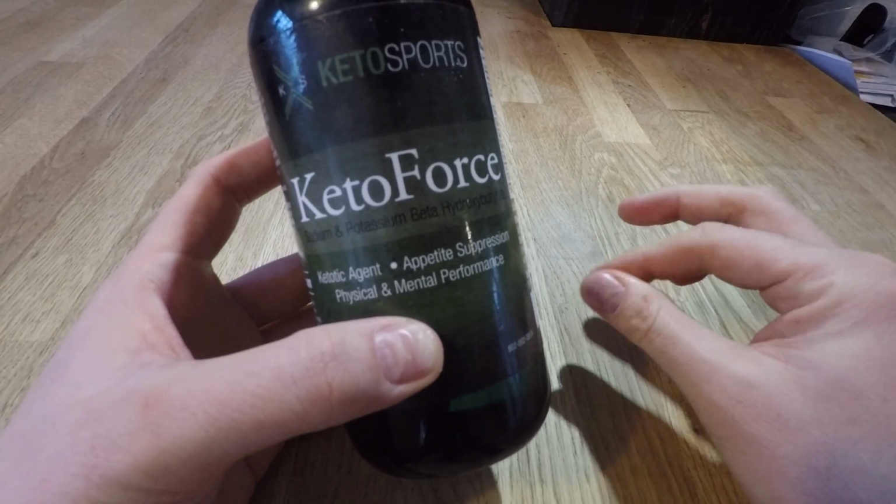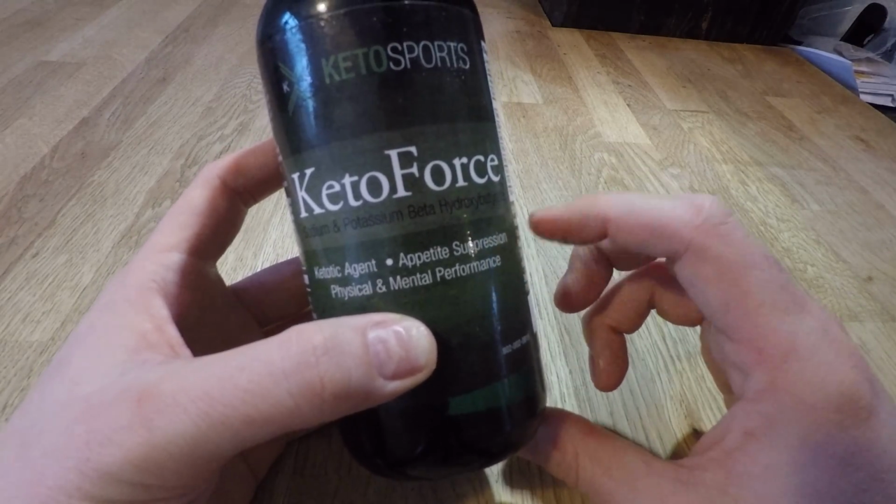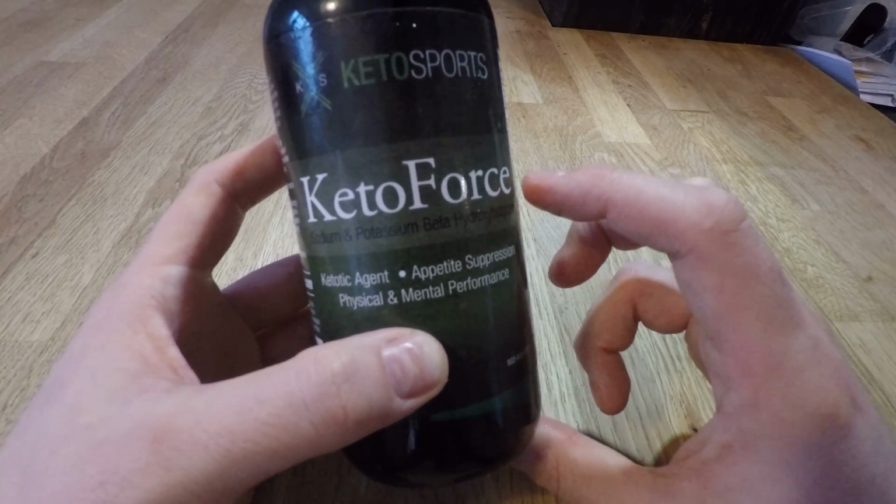No sort of half-life or anything. It does help get you into ketosis. You're less likely to get disaster pants with this, which is a plus point for sure.